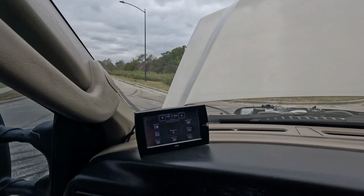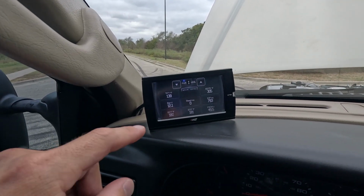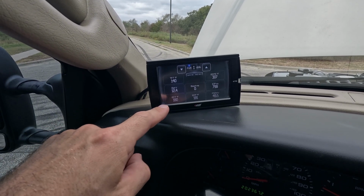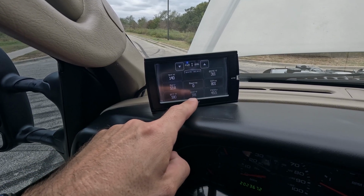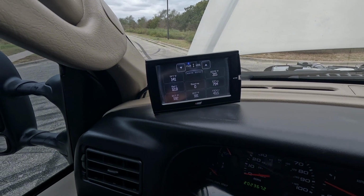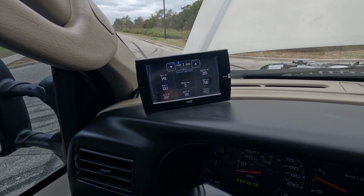Look at this. We've got our temperature gauge here. So again, I drove it over here. So we have an ECT of 180 with an EOT of 181. So our engine coolant temp and engine oil temp are within a degree. And they were a max of like 5 degrees apart a minute ago when I was driving it over here.